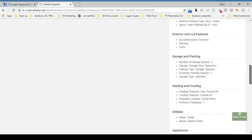But also for exterior features. There's a balcony. It's also got a deck. We see that there's one garage space.